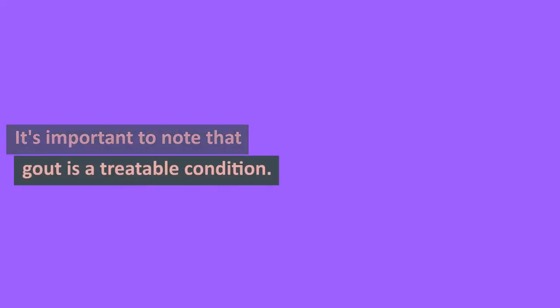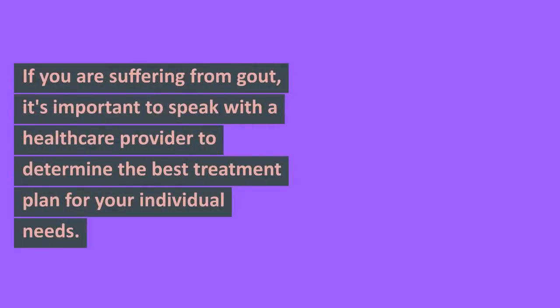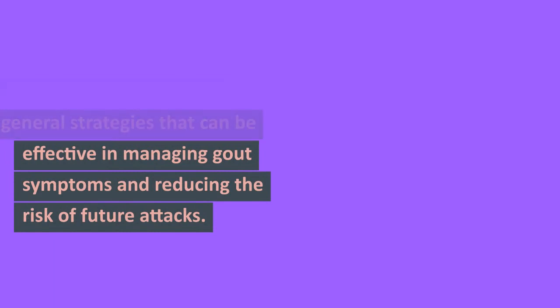It's important to note that gout is a treatable condition. If you are suffering from gout, it's important to speak with a healthcare provider to determine the best treatment plan for your individual needs. However, there are a few general strategies that can be effective in managing gout symptoms and reducing the risk of future attacks.